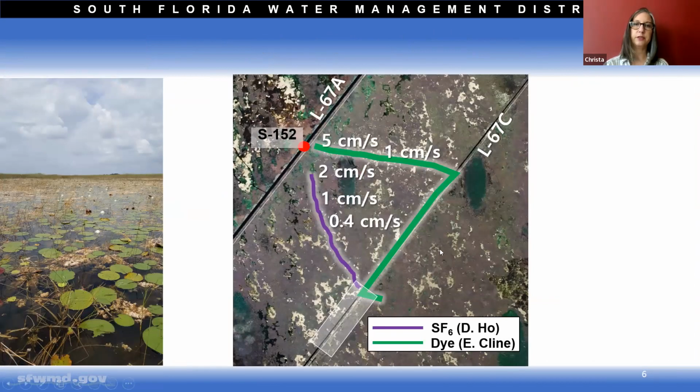This is the structure, and this is the way water flowed. This is the historic flow path, a southwest to southeast flow, the purple line. That's where all of the monitoring had been set because that's how we thought it was going to go. But instead, most of the water flow went with this green line over to the canal and down to our treatments.